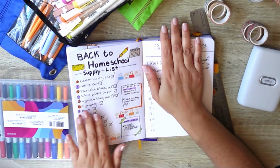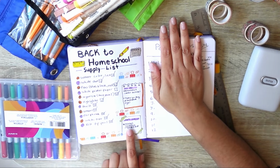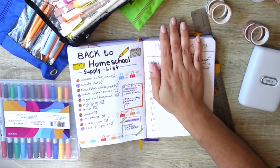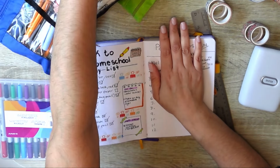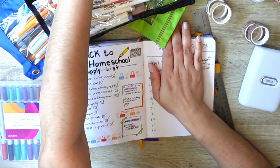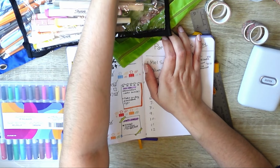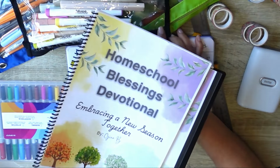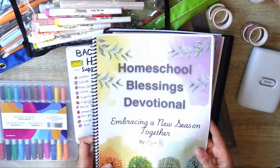Over here, I'm just gonna cover this right here because it's just work stuff. This is my back to school home supply list. I am done with this. I even put here, don't forget Staples teacher membership, and I already used this already. Staples here in Canada, they allow you to get discounts if you're a teacher, and homeschool moms are considered teachers. So if you didn't know that, it's something you can look into. I actually got this done at Staples for free.